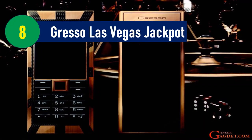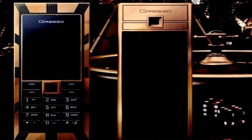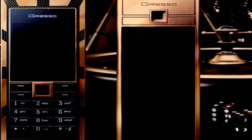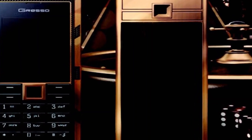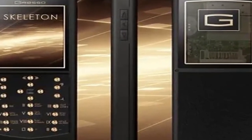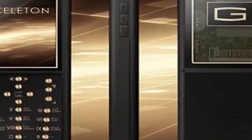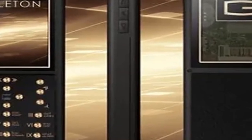8. Gresso Las Vegas Jackpot. Gresso Las Vegas Jackpot is at 8th position when we talk about the 10 most expensive phones in the world, with its cost of $1 million. What makes this phone so expensive are the 200-year-old African blackwood on its backside and the black diamonds on its front part. Similar to Le Million, the company also produced only 3 units of Gresso Las Vegas Jackpot. The phone is a beauty for phone lovers who love expensive and secure phones.